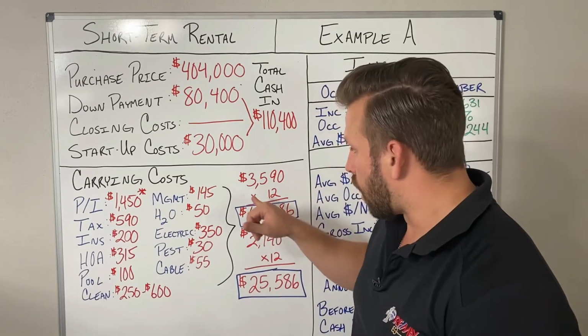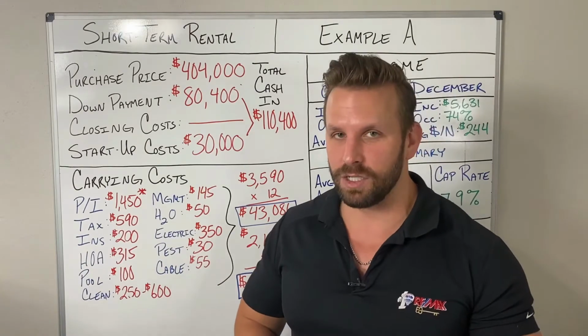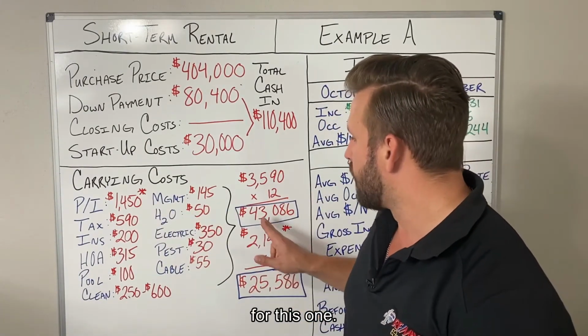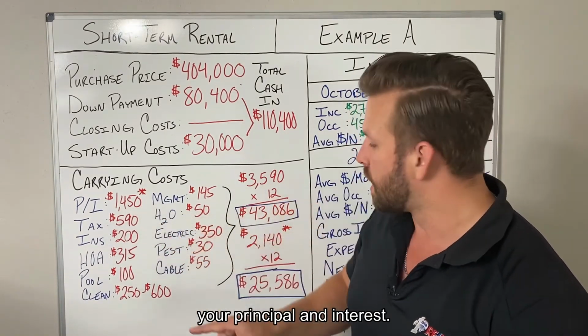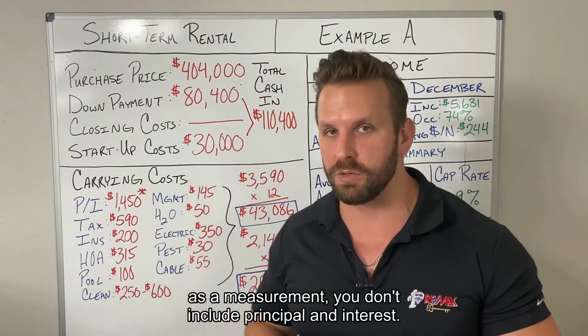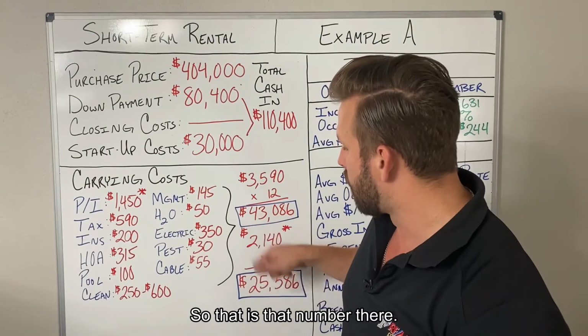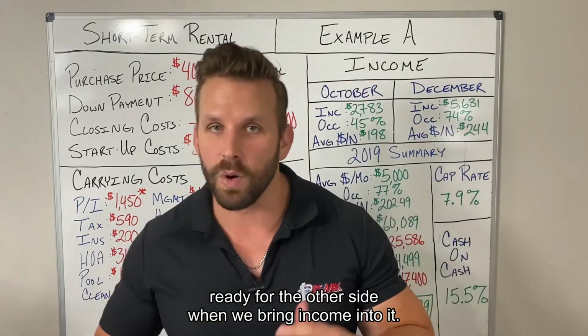Now, our monthly carrying cost, $3,590. You see an asterisk here, and you see an asterisk for this one. This is your carrying cost, including your principal and interest. For one of the things that we're going to use as a measurement, you don't include principal and interest. So that is that number there. Multiply these by 12, so that we have them ready for the other side where we bring income into it, okay?